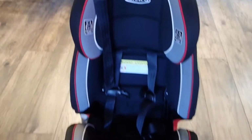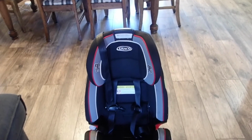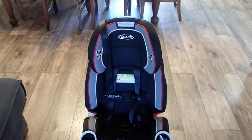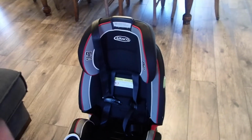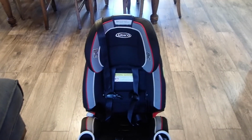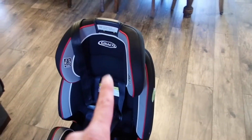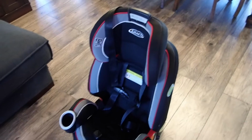Our 4-year-old still sits in this. He still rides in it, just like this. But we discovered that not only do they have to fit, but obviously most people know that if you've been in a car accident, you have to replace the entire car seat, regardless of the type of accident. But in addition to that, there is an expiration date on your car seats.